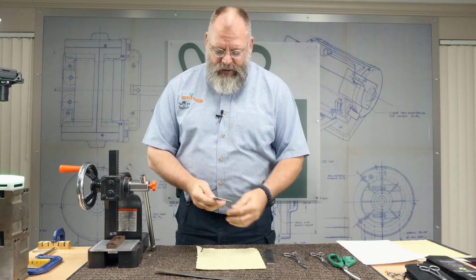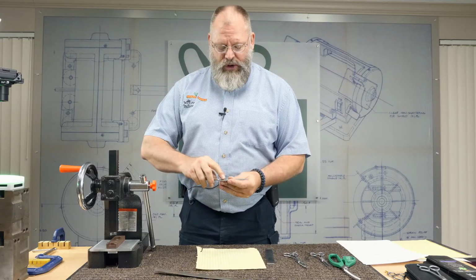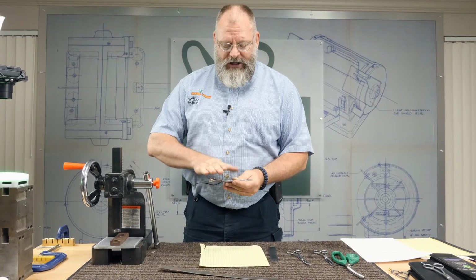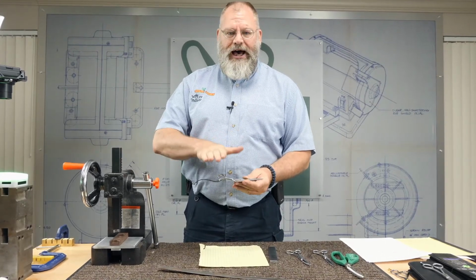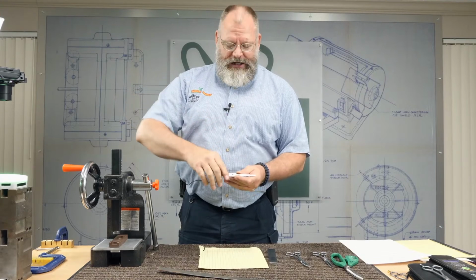This particular shear that we were looking at, the ride area has been removed quite a bit, so you've lost the high spot of your wedge.